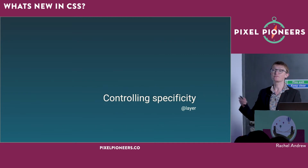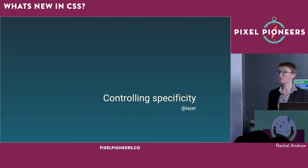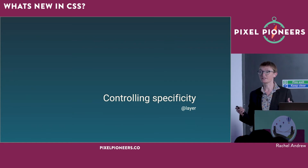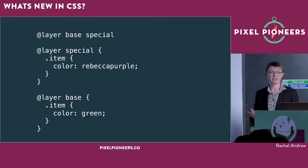That might be CSS from a framework, or even just you've got a giant team of people all writing CSS, and someone makes a change to the internal sort of base styles you use, and it kind of blows up all the specificity, and nobody understands why things have gone funny looking. Cascade layers is really going to change that.